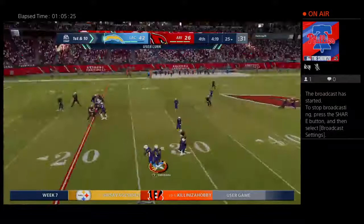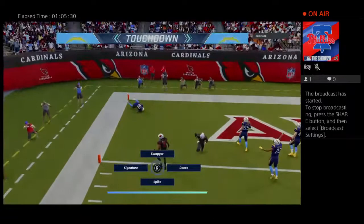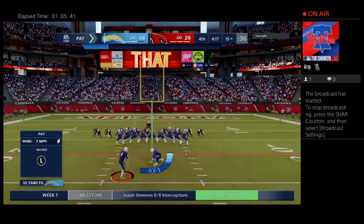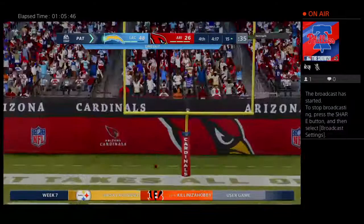And my goodness, another interception. Isaiah Simmons picking it off, and he brings this one back. It's a pick six and a Charger TD. Michael Badgley lining up for him. And that one will pretty much erase any hopes of a fourth quarter comeback. With emphasis, interception, return for touchdown.